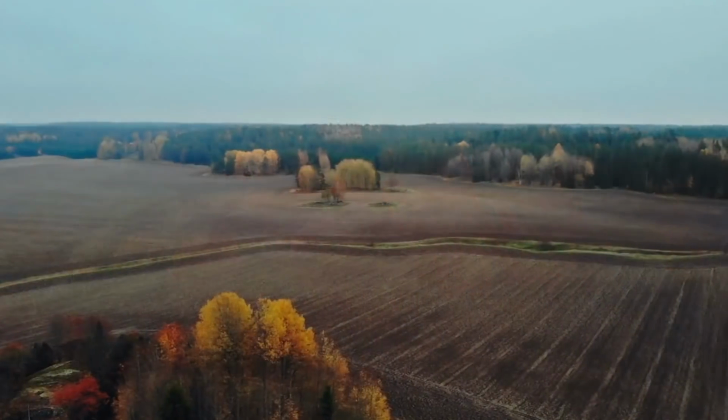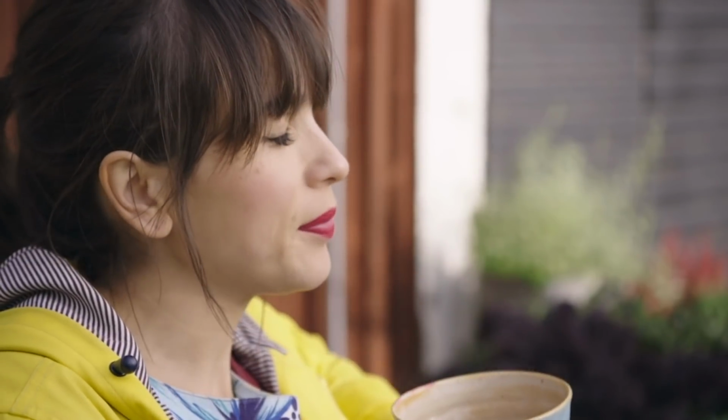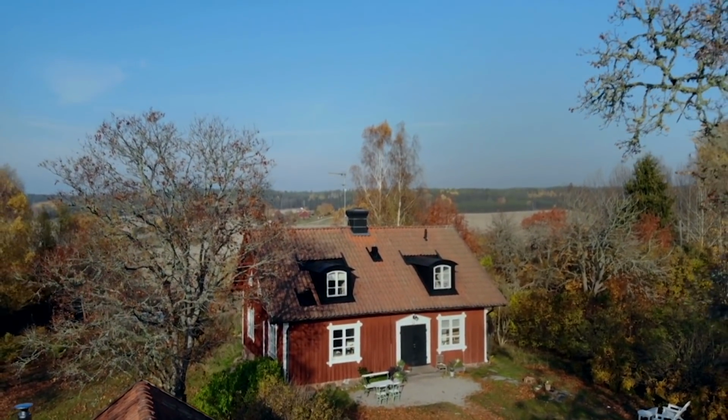To visit people who believe so much in what they're doing is truly inspirational, whether it's making the best prawn sandwich or raising the happiest pigs. The more I learn about Swedish food, the more intrigued I become. It's simple yet refined.